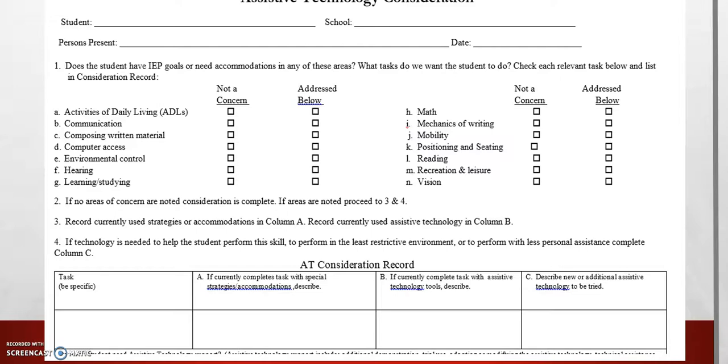demographics of the student, and then under 1 there are different areas, A through N, where you're identifying the needs of the students, if there's a concern in that area or not. And then if there is a concern, you're going to address that below in the boxes. And the boxes under AT consideration record, there are more boxes like that on the back side of this document, and you can add as many pages as you need to identify the current record for that student.